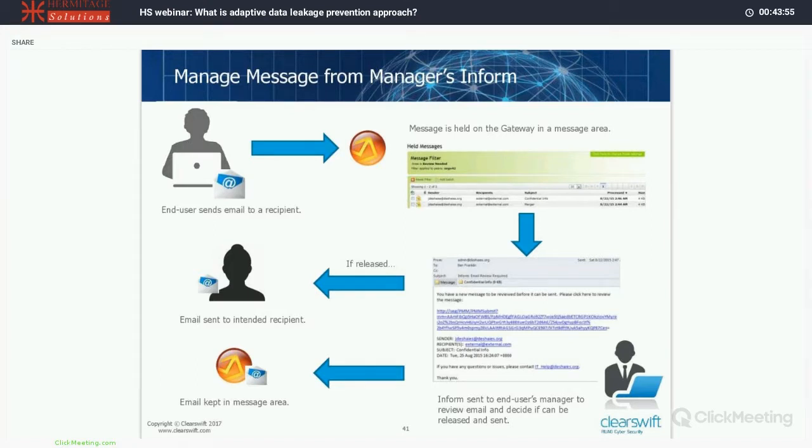But to build your DLP policy, you might want to also block the communication temporarily and to inform the user's manager so the manager can decide whether to release or not the message. This way, you kind of push the responsibility back onto the management rather than the IT help desk having to go and look at the message and finding everything that might be wrong with it when they might not know what the critical information is about. So you can really push that back to the users and their managers because at the end of the day, everyone is responsible in DLP projects.